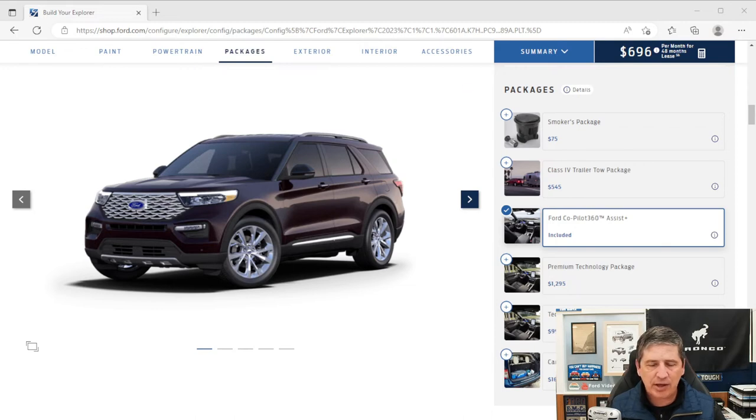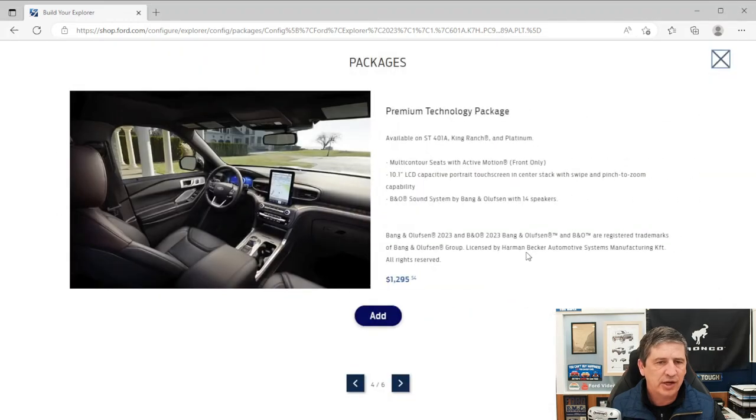Now let's talk about the premium technology package. That one's about $300 more, and it's similar in the features. Again, this one is available on the Platinum, both of the different equipment groups, as well as in the King Ranch edition. This one, just like the other one, is going to give you the 10.1 inch portrait style screen here. It also gives you the B&O audio sound system with 14 speakers, including a subwoofer, even though it doesn't mention it there.